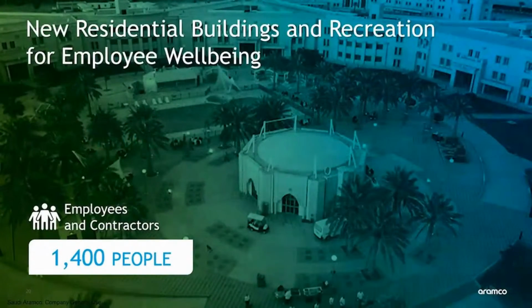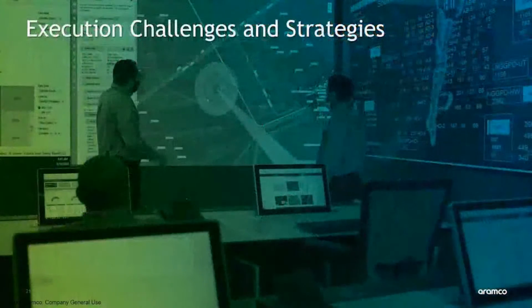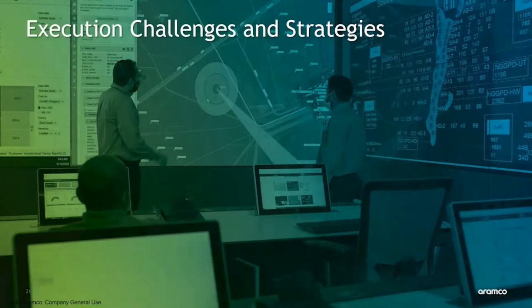In addition to employee safety, well-being has been prioritized. New residential buildings and recreation facilities help ensure that emotional well-being is never taken for granted, especially during the challenging times brought about by the pandemic. But nothing of this scope comes easy.